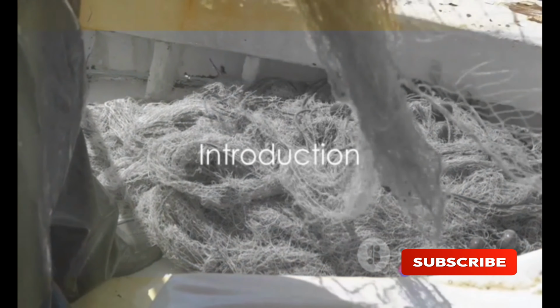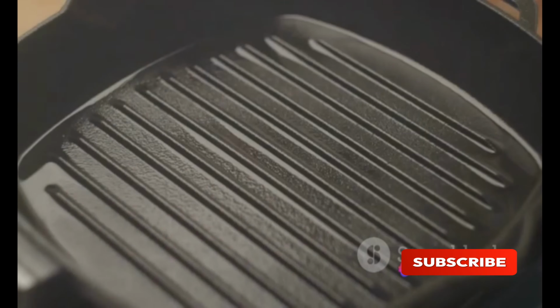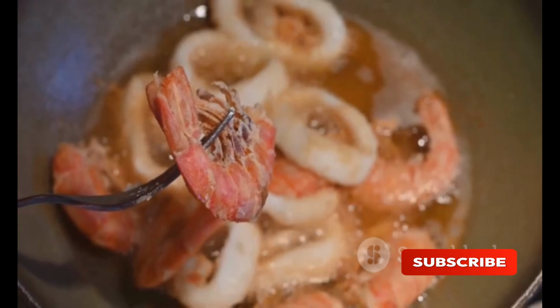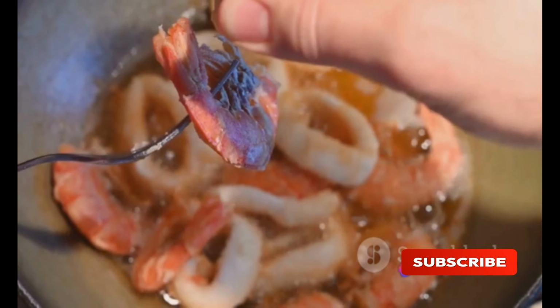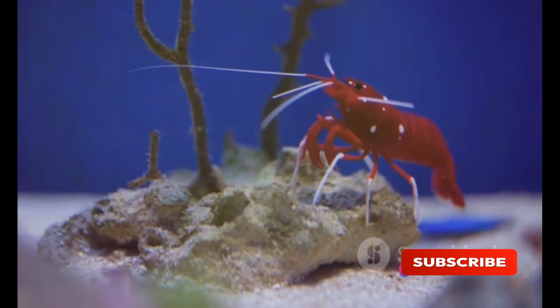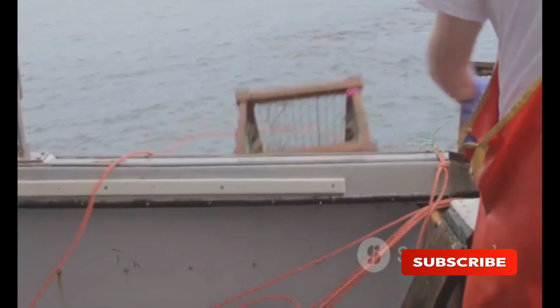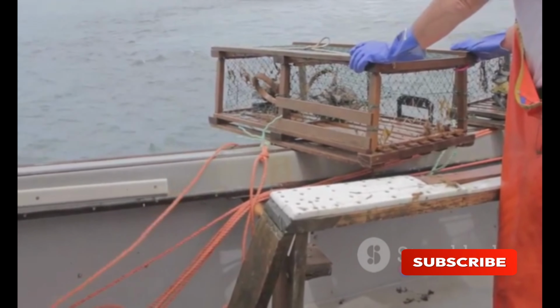Have you ever wondered how shrimp are caught and harvested? Well, you're about to find out. Shrimp, those delightful small pink crustaceans, are a beloved seafood option across the globe. They are a gastronomic delight, featuring in a multitude of dishes, from a classic shrimp cocktail to a spicy shrimp stir-fry. But have you ever taken a moment to ponder their journey from the ocean depths to your dinner plate? It's an intriguing process filled with skill, tradition, and a hint of the unexpected.